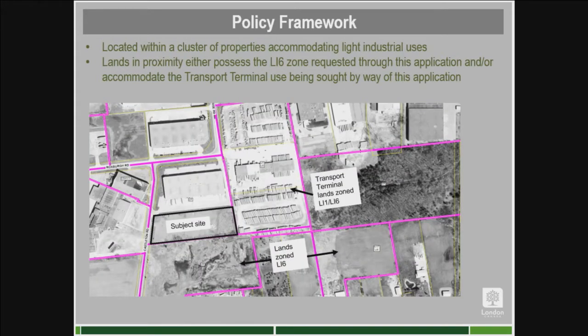Just to give you an indication of where the site resides here, it's located in a cluster of properties that already accommodate light industrial uses, and it's noteworthy that there are lands in proximity to the site that are either zoned for or are already used to facilitate transport terminals. So if I'll just follow with my mouse here.